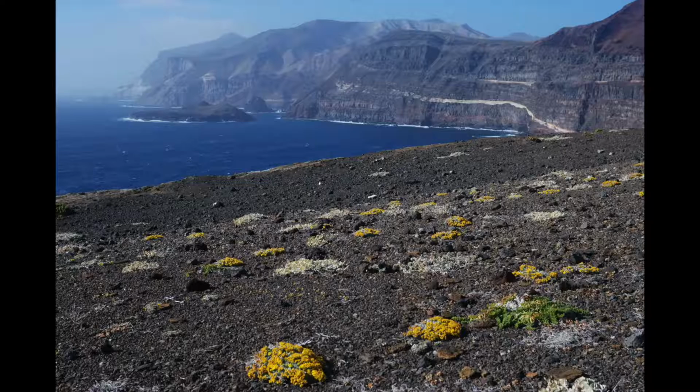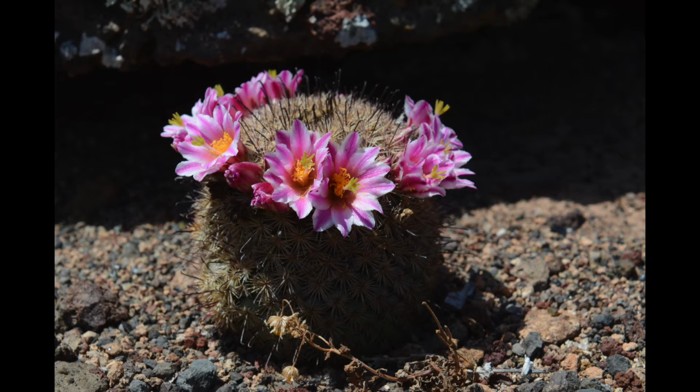On the southern end of the island, in some of the areas that almost seem barren, you can find this plant, Mammillaria blossfeldiana, variety shirleyana. It's a species of fishhook cactus.